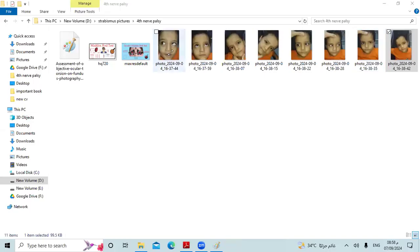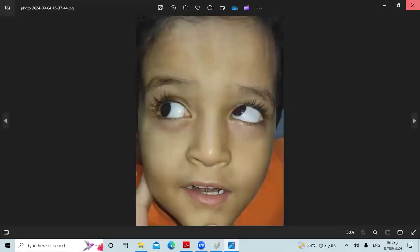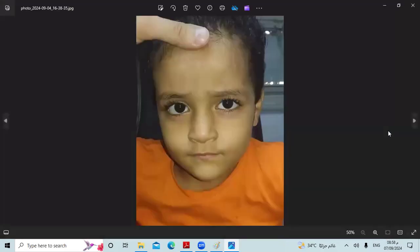Okay, you told him to look to the right side here? No, this is the next photo. After correction by my hand for his head, you can see facial asymmetry. Please, Dr. Abdulrahman, make a vertical line. Here you can see a smaller field on the right for this patient and a wider field on the left. Okay, the next photo.